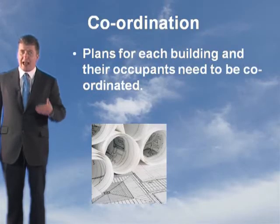Line managers should take responsibility for ensuring that the PEEPs for the staff are kept up to date. As something changes, you update the PEEP. Disabled people should be advised to tell the person of any changes to their circumstances. So you've got to let people know. Plans for each building and their occupants need to be coordinated. We know that. This is especially important where there is the potential for a number of people to be evacuated, to ensure that there is no conflict. Again, in multi-occupancy buildings, where there could be a conflict, you've got to liaise with each other.